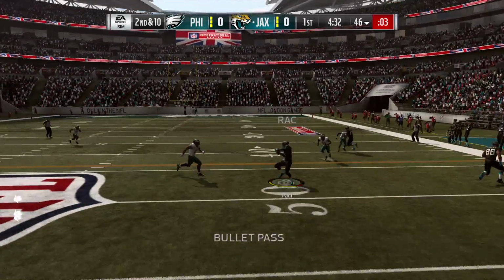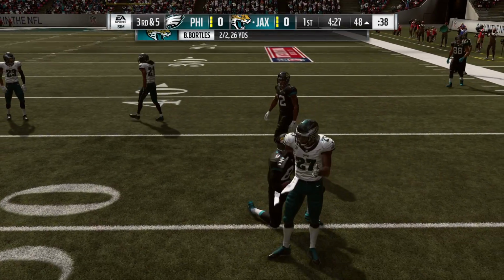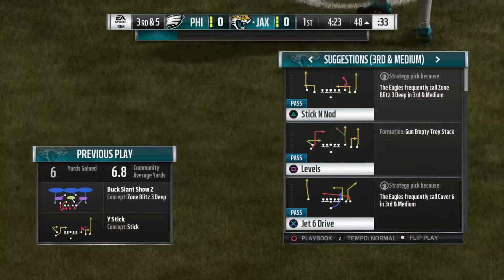Now he'll look to throw here on 2nd and 10. And oh, he took that in one-handed. What a grab. 6 yards is the pickup, and that'll lead to a 3rd down. That was a terrific catch.